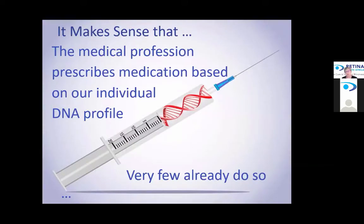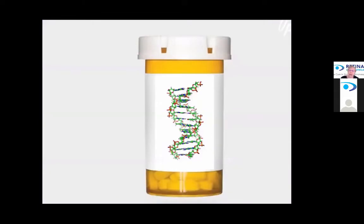Now we've gone that far with foodstuffs, and it makes sense that obviously the medical profession has to start prescribing medication based on our DNA profile. And because this is so essential, I think it needs to be brought forward very rapidly, and luckily it is being. Very few already do so, but it is beginning. And in future, our prescriptions, as I said earlier, will come, and the medication that is available to you will have your DNA profile on it, and it will be on your prescription as well.